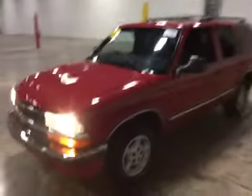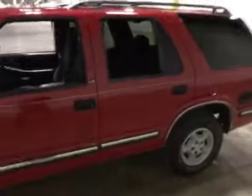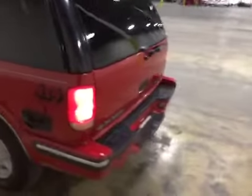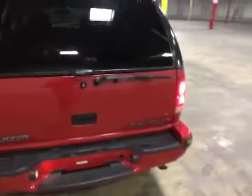BMAK Auto Auction. Today we have a 1998 Chevy Blazer. On the test drive, you do have a check engine light and an airbag light. You also have hub bearing noise and the transmission shifts slowly going into passing gear.